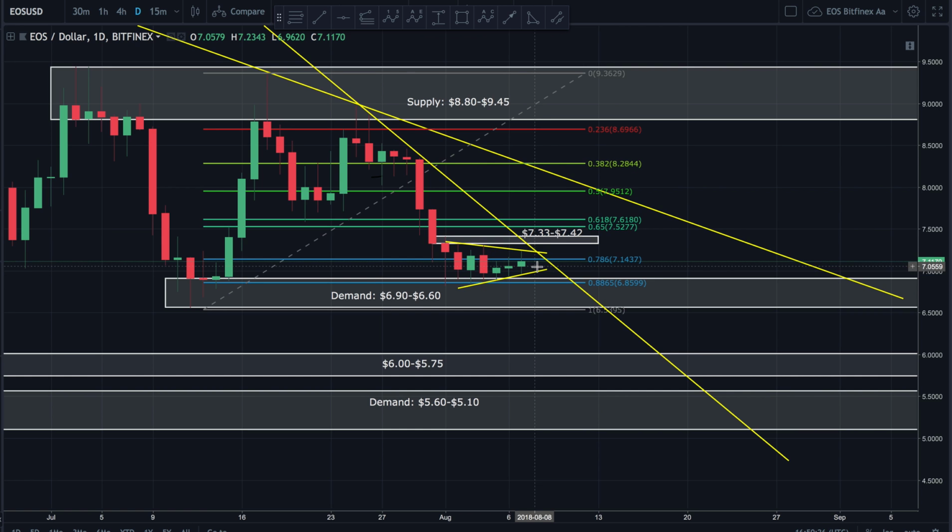And EOS is going to have to make a move, guys. We can see that today's candle has created almost a spinning top, a very neutral looking candle at this point. And it's going to have to make a decisive move in the next 24 to 48 hours as it reaches the apex of this wedge.